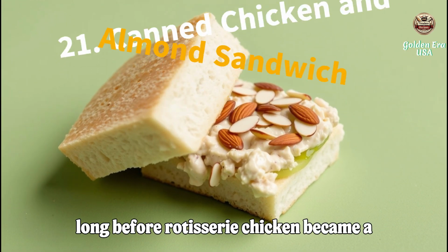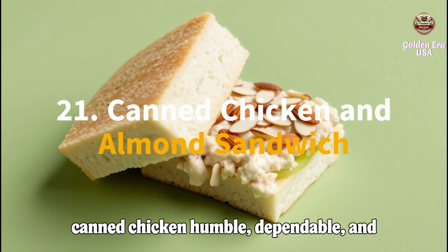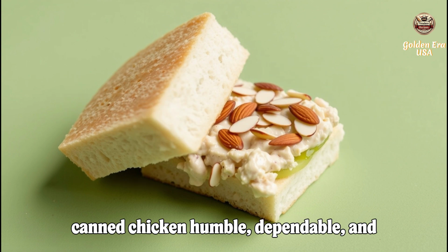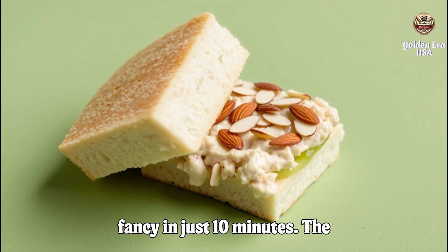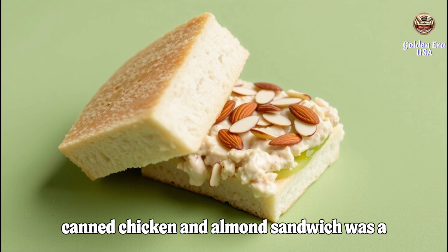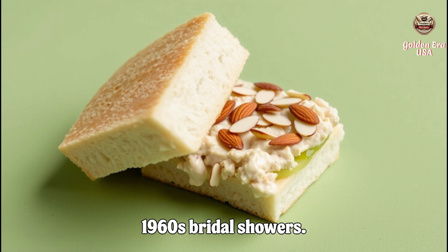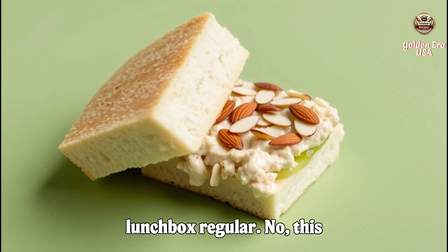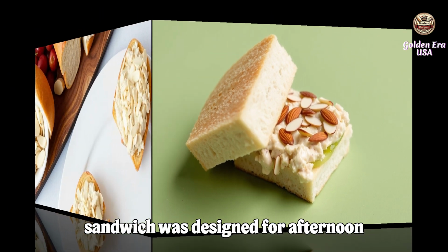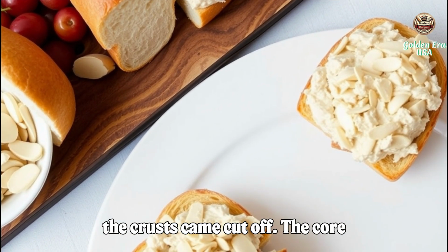Long before rotisserie chicken became a grocery aisle shortcut, there was canned chicken, humble, dependable, and ready to turn into something surprisingly fancy in just 10 minutes. The canned chicken and almond sandwich was a quiet staple of 1950s luncheons and 1960s bridal showers. It wasn't a working man's meal or a kid's lunchbox regular. No, this sandwich was designed for afternoon gatherings, where the teacups clinked and the crusts came cut off.